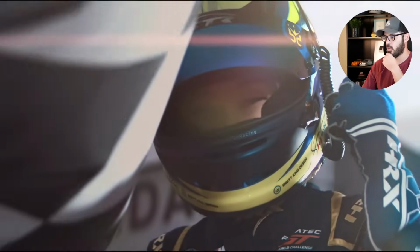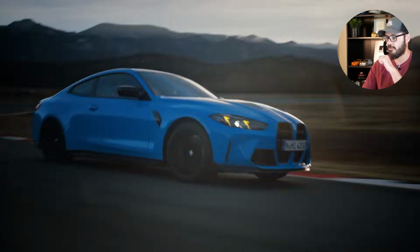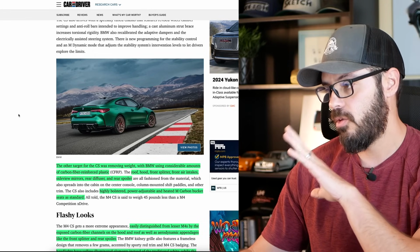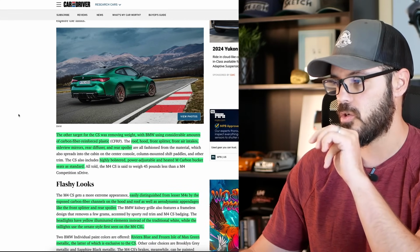Other targets for the CS was removing weight, of course, with BMW using considerable amounts of carbon fiber reinforced plastics all over this body. You have it on the hood, the roof, the front splitter, front air intake, side view mirrors, rear diffuser, and the rear spoiler. Highly bolstered, power adjustable, and heated M carbon bucket seats are also standard in this car.